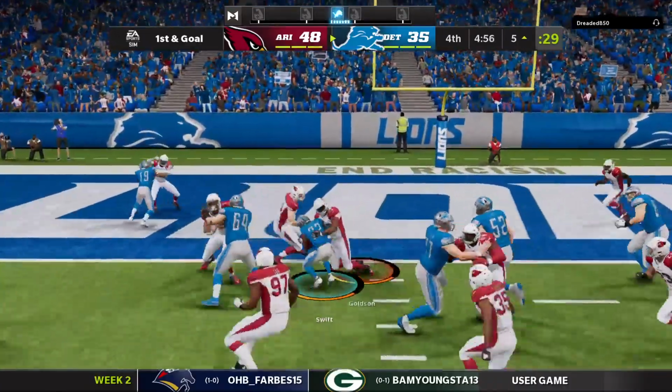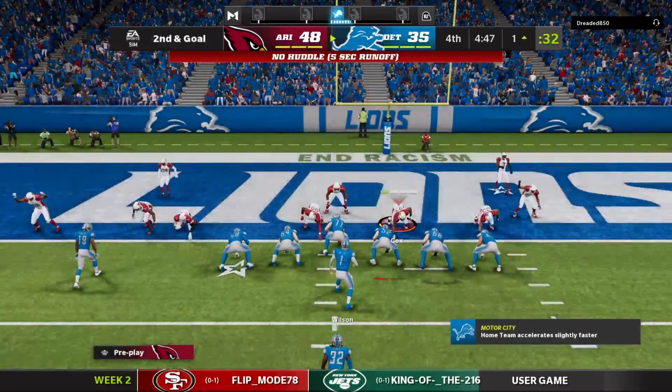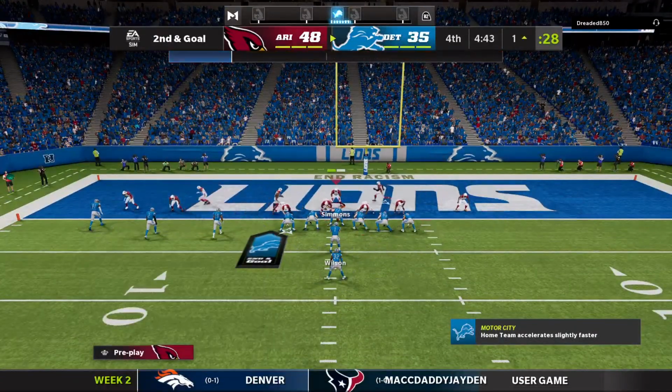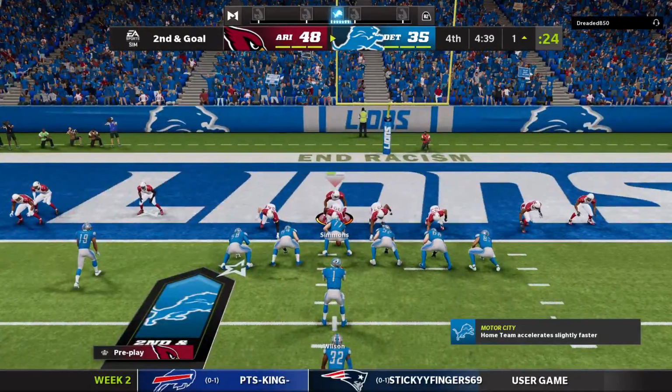Here's Swift. Give him 4 on the carry there. It's 2nd and goal. Brought down just shy of the goal line. A 4-yard gain brings up 2nd and goal.